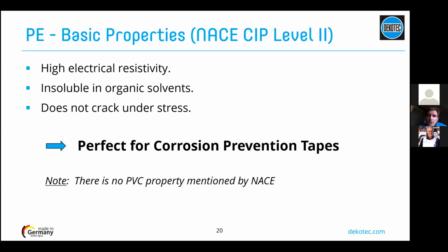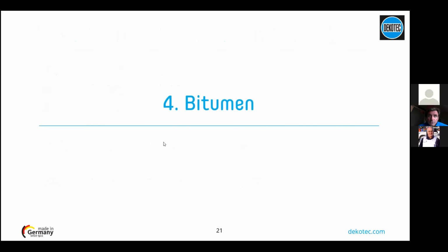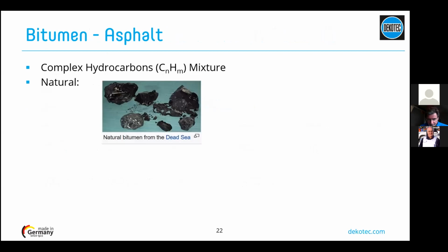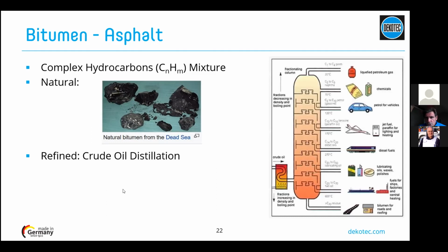Now let's go to the bitumen. The bitumen is also called asphalt. Asphalt and bitumen are complex hydrocarbon mixtures, and you can find them in nature, for example, there is bitumen from the Dead Sea. But typically, most of the bitumen asphalt is refined from crude oil distillation. Most of you probably know the process.